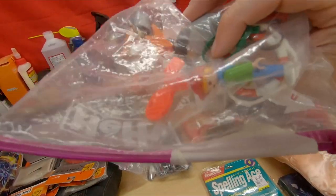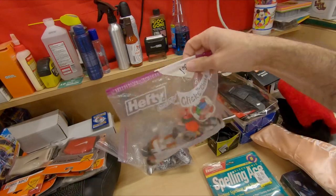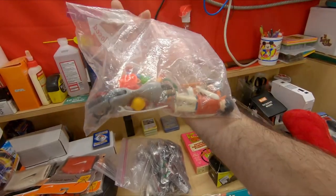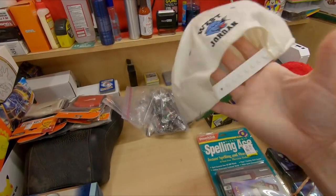Oh, I'm blanking on what it's called though. But either way, I like selling little toys. There's a possibility these are worth selling individually. If not, I will lot them all together.